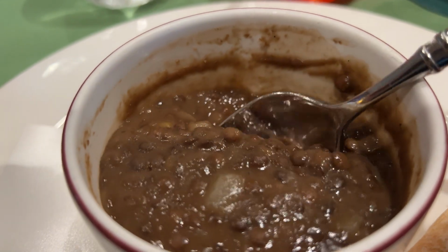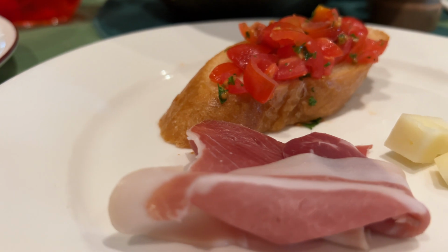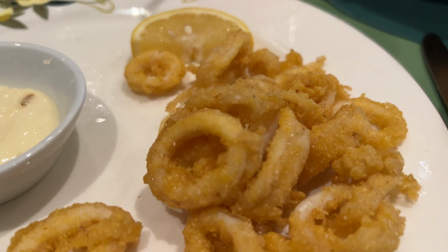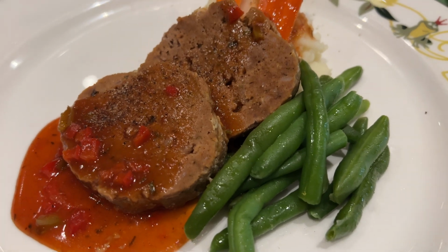I started off with the lentil soup that has sausage in it, and I also decided to get the Serrano ham with manchego cheese. I ordered the calamari because our server recommended it, and it smells incredible. I wanted to try the meatloaf today with green beans, mashed potatoes, and carrots.